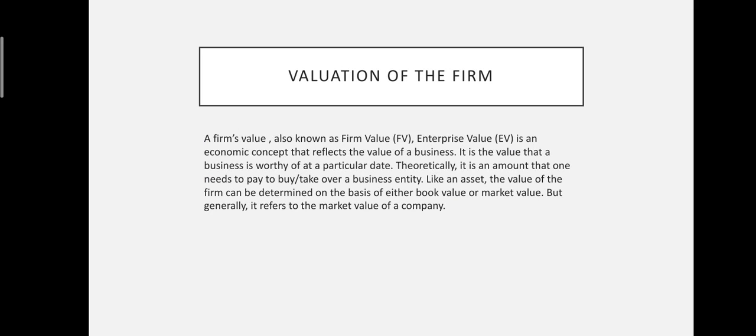Valuation of the firm. A firm's value, also known as firm value or enterprise value, is an economic concept that reflects the value of the business. It is the value that a business is worth at a particular date. Theoretically, it is an amount that one needs to pay to buy or take over a business entity. Like an asset, the value of the firm can be determined on the basis of either book value or market value, but generally it refers to the market value of the company.